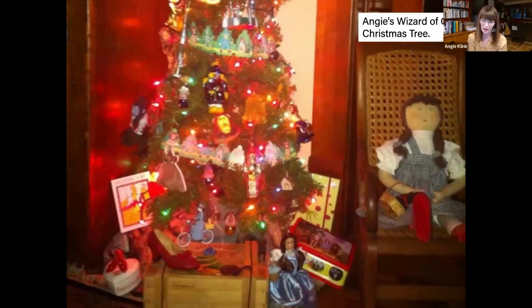And I collect Wizard of Oz. I've collected for many, many years, and I do a Wizard of Oz Christmas tree, and that's it right there. I have just tons of different stuff. And the birth announcement for my older son, who's now 34, was in a Wizard of Oz theme. It's kind of tucked there in the side of the Christmas tree. And the nursery for both kids was in a Wizard of Oz theme. And so, yeah, there's touches of it all over my house.